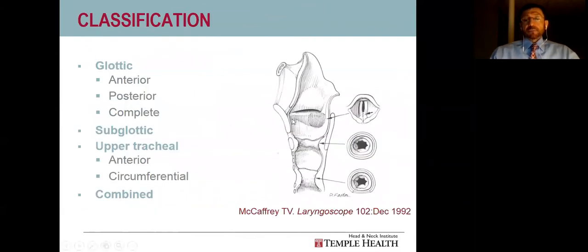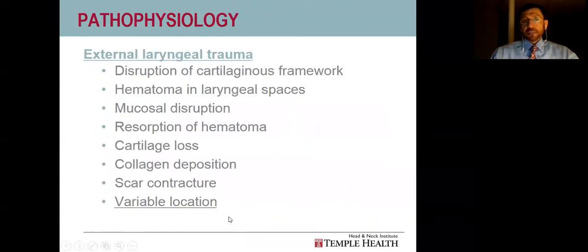So we classify this much like we do for any other condition, and it helps us sort it out, treat it and study it. Very similar to the way we classify cancer, for example, it's anatomical. So we divide it into glottic, so at the level of the glottis, and it can be anterior, posterior, or complete. Subglottic, upper tracheal, which can be anterior only, often as a result of a tracheotomy, or circumferential from the endotracheal tube cuff, or some combination of the above. And I still use this regularly.